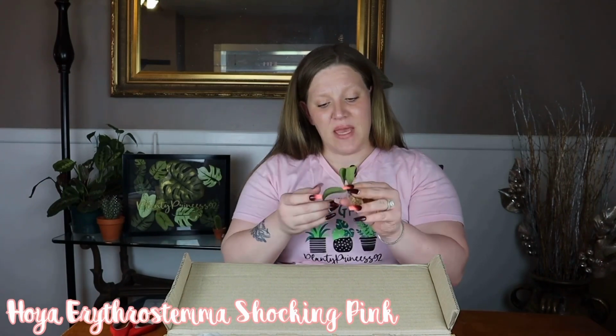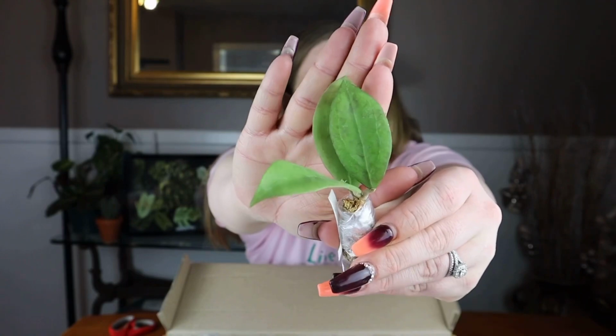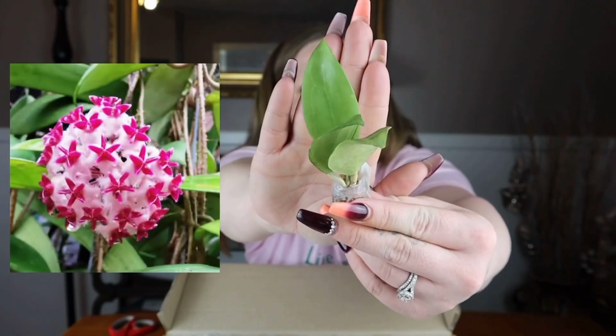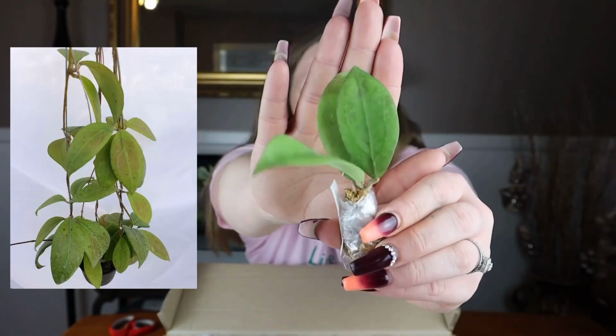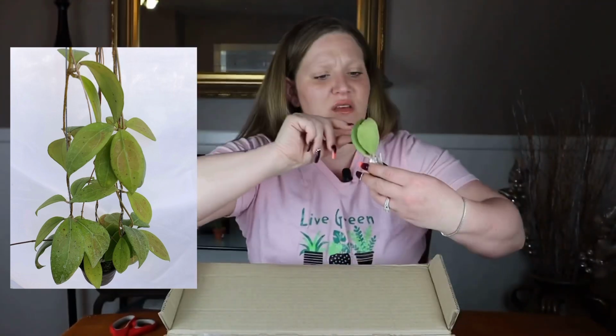Of course they're gorgeous just the way they are now, but they do get to look really beautiful. So this is the Hoya Erythrostemma Shocking Pink. This is another one whose leaves are really gorgeous, but aside from the leaves, the blooms are so pretty on this one. These have a semi-thick leaf, and they have venation that protrudes a bit, which is really nice. I think that's another one that sun stresses.